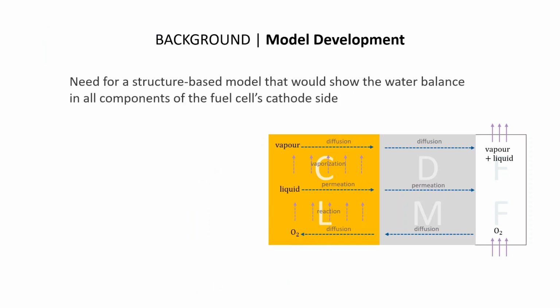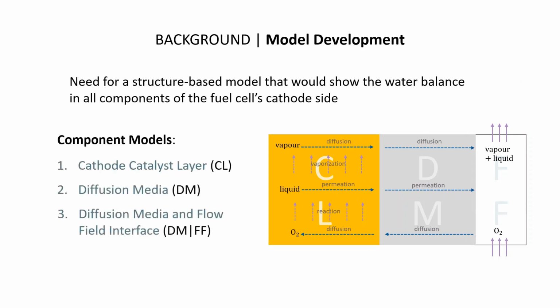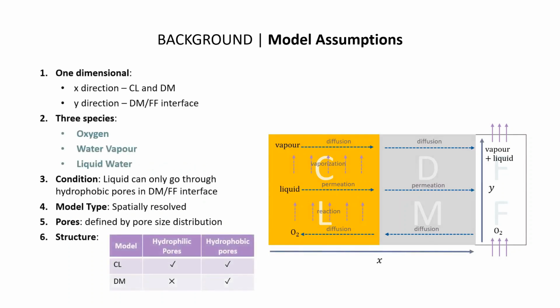This stresses the need for a structure-based model that would show the water balance in all components of the fuel cell's cathode side. To do this, we combine component models for the catalyst layer, diffusion media and flow field interface. And so the following assumptions were set.